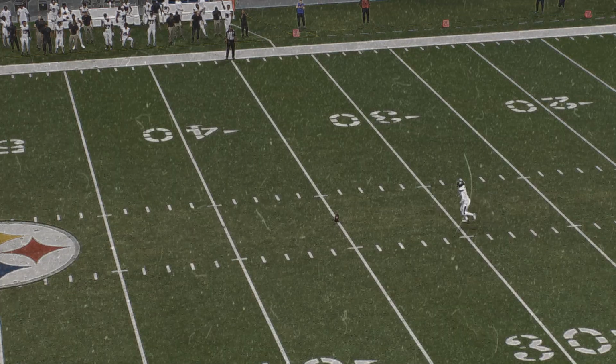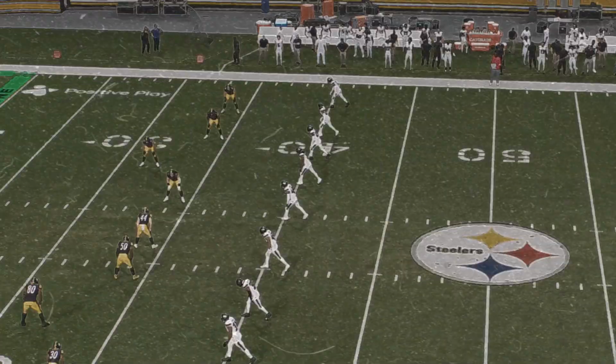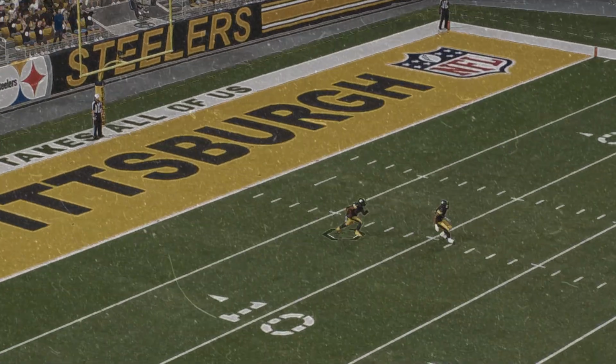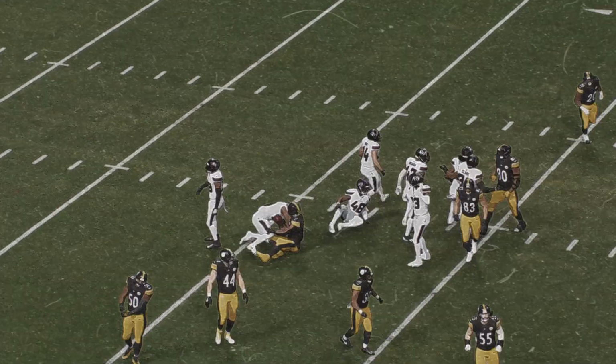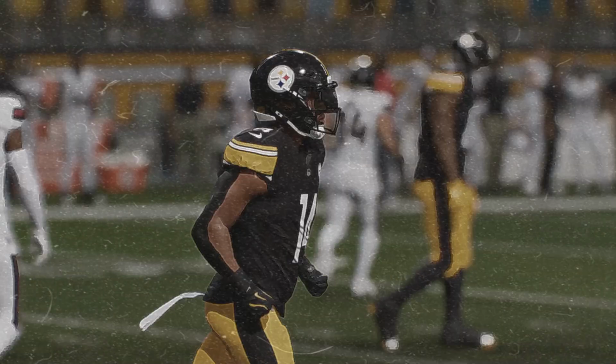This one tied at 14 now as he sends this one away. And he's up across the 25 and down at the 28. And Pittsburgh getting set to take the field.